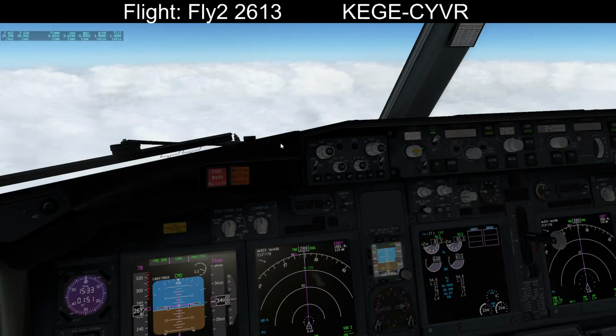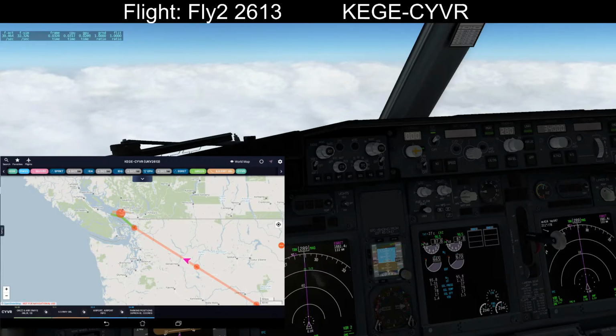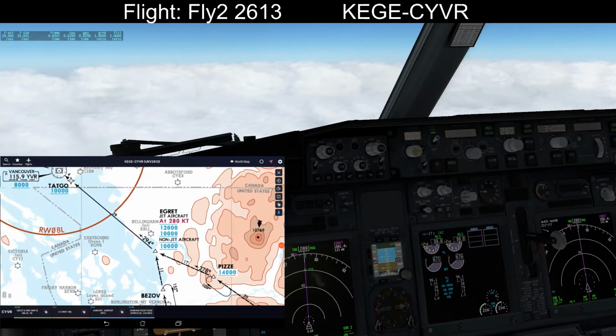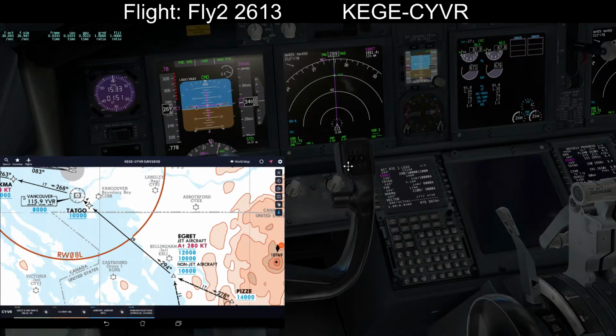So what I'll do, I'll go ahead and start recording on my tablet. 5, 4, 3, 2, 1. Right, so as you can see, we are currently heading towards the start of our arrival. We're going to be taking the Grease 6 today, starting at Egret, no transition. We're going to be between 12,000 and 10,000 and 280 knots, so perfect.